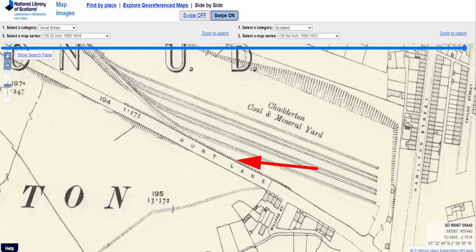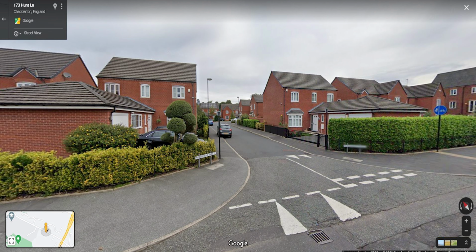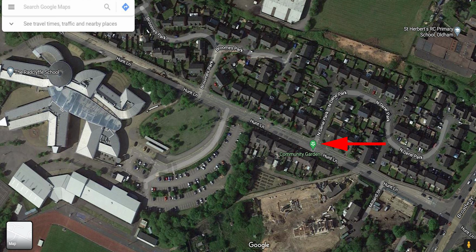Heading further up Hunt Lane, we see the heavily creosoted old sleeper fence of the yard perimeter. The fence only provided a visual screen, but the noise and dust were still evident in the neighbourhood. Nor did it provide any protection from the bitter wind howling across the fields opposite. Today, it is the junction of North Dean Park on the new estate.